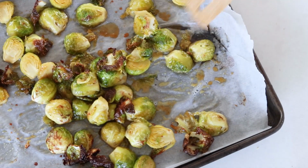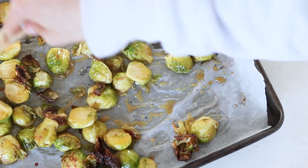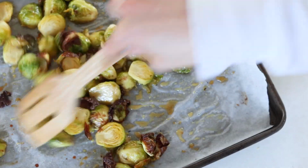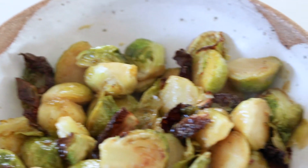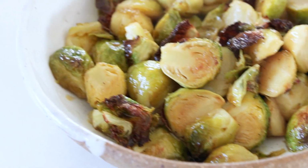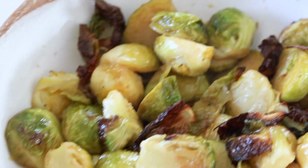If you want them extra crispy, I would highly recommend going in and tossing them and moving them around after 15 minutes, so about halfway, and that will just help them to get more crispy on the other edges. You'll see here that some bits are crispier than others, and that's totally normal. It all tastes delicious. The crispy bits are the best bits in my opinion.